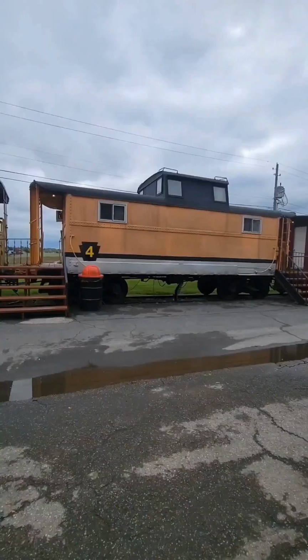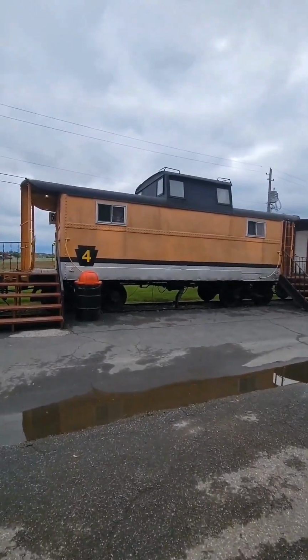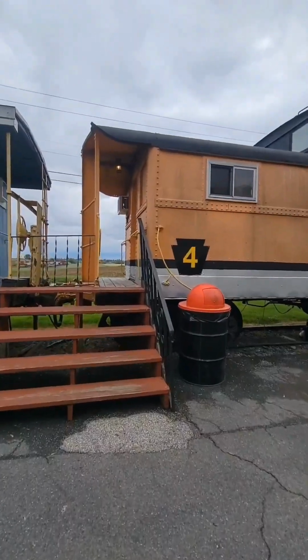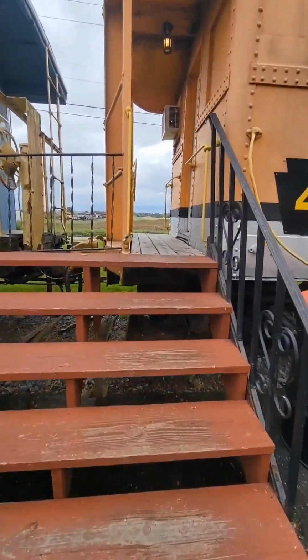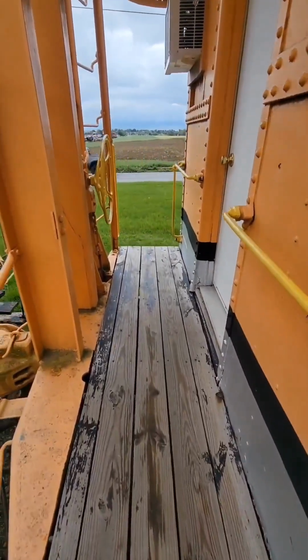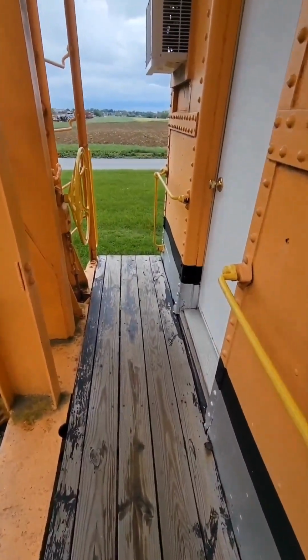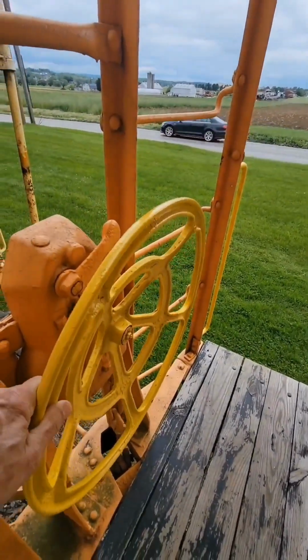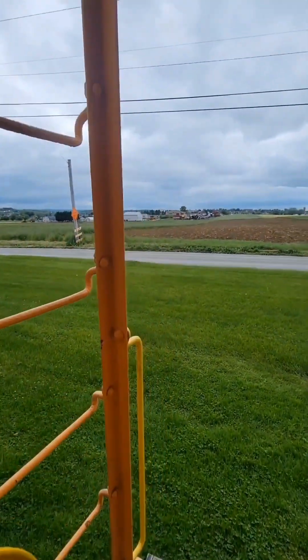the main lobby. This is number 4. This is where we're staying. It's a double bubble, and we're gonna go up and check it out. You can watch the steps. And you got a little patio here. Nice steering wheel. You can play with it.